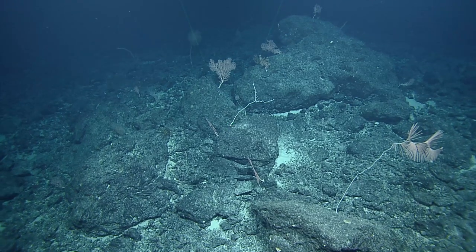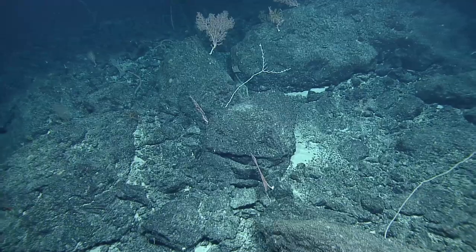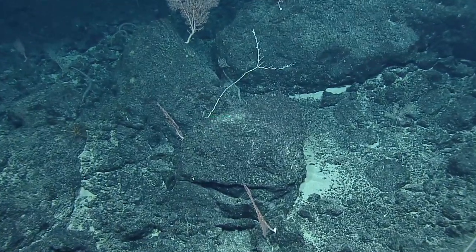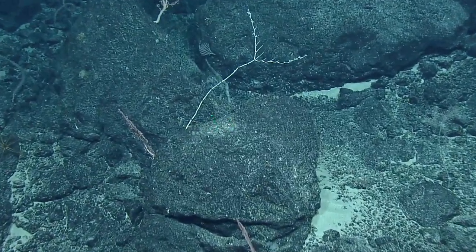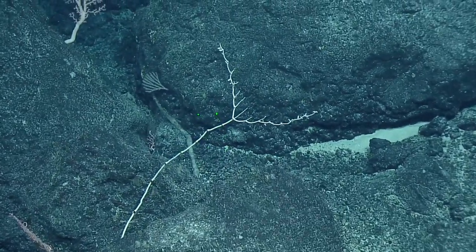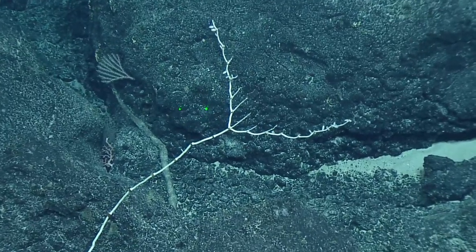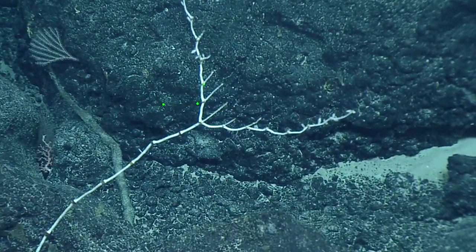You thought it was dead, or? Go ahead and zoom in on the probably dead thing. I think it's dead. Yeah, that looks like bamboo. No, I see the nodes. There are like barnacles on it. Yep. Yeah, there might be snails on here.